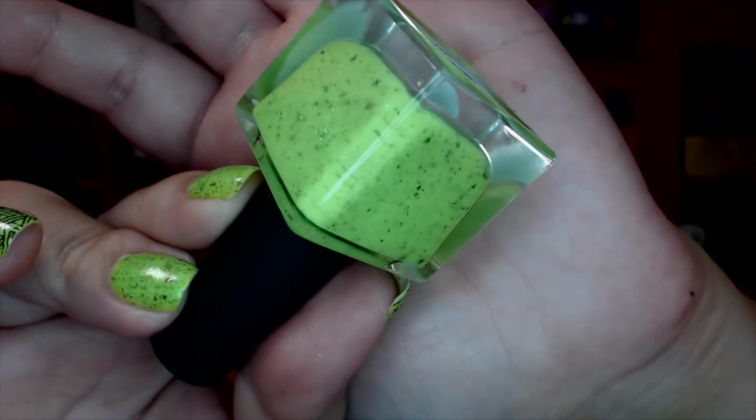Unfortunately, this nail polish is no longer available. This was part of the July polish pickup and it was only available for purchase the first Friday through Monday of the month. There may be some swap sites or trade sites or nail polish sale sites that have this nail polish, and if you guys run across it, I definitely think it's worth it. It is so gorgeous, so bright, so neon.